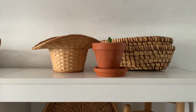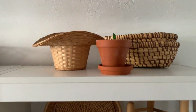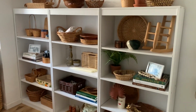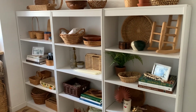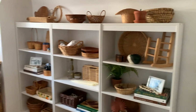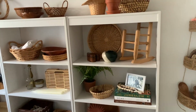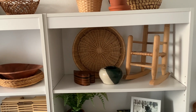Sorry that I don't know 100% off the top of my head, but I will link my shop below for you guys. And then I have this little baby snake plant propagation. I want to get more plants in here, actually. I had a snake plant over in here, but I moved it. And then this is just a faux plant there, but I want to get some more plants mixed in here and more books too.